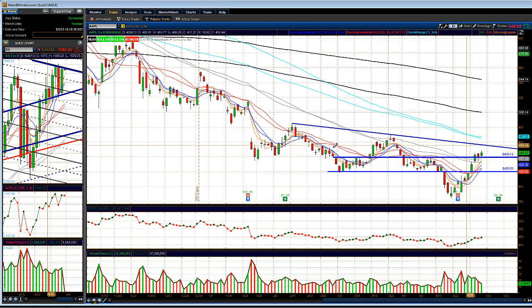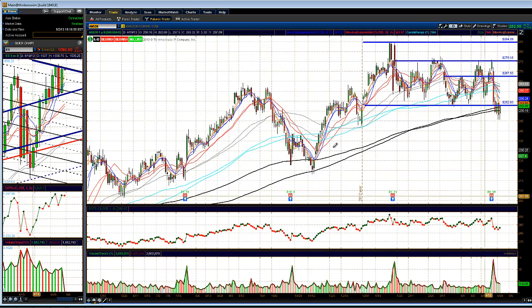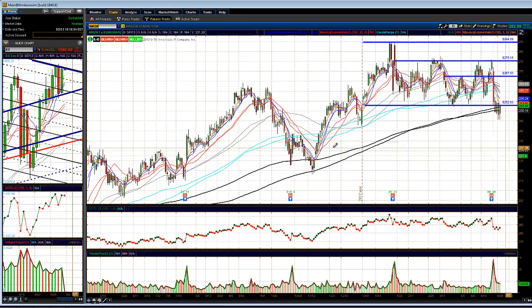Amazon had a nice little bounce today. Did not sell off at all. Still hanging around these 200-day moving averages. As you can see here, remember the first time, right back here, was this October? No, sorry, that's actually November. Back in November, it sold all the way down to the 200-day moving average and bounced.